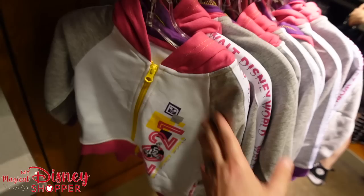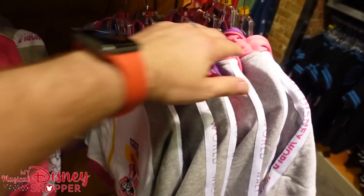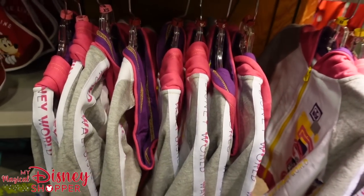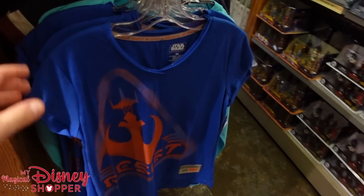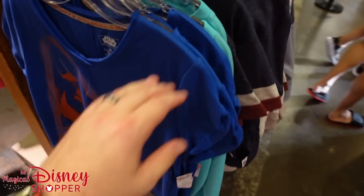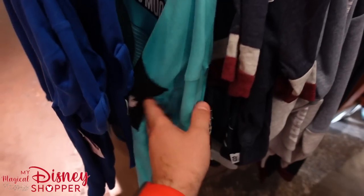So I would say the best deals on kids' clothing are in this section here. 2021 clothing is $4.99. Really great deals there. Very cool to see all that. So let's check out some of the last few things. I think we've got a couple more racks left. Some kids' clothing to check out. That snow moon, I love that. That's awesome.